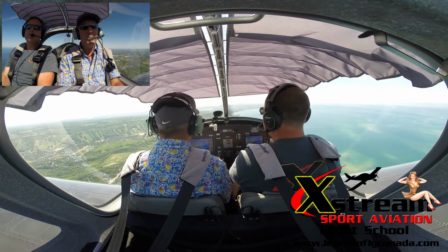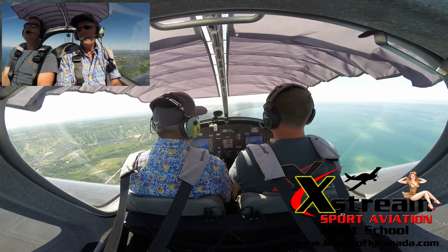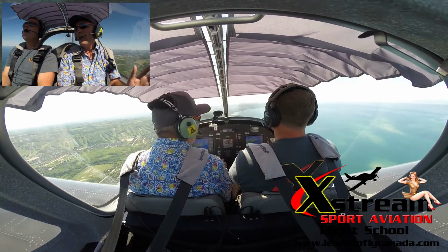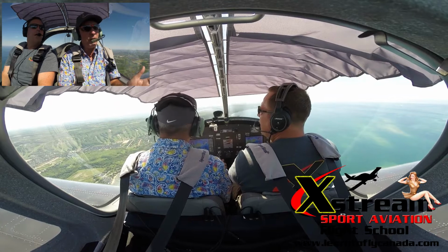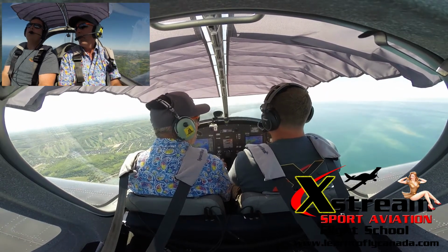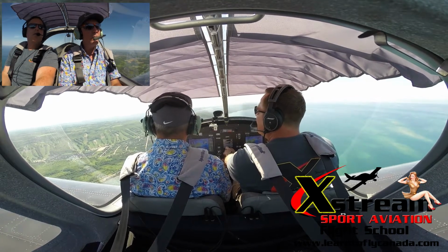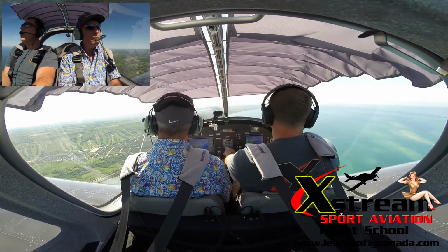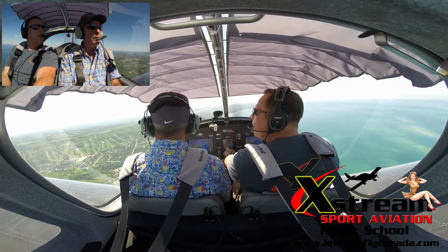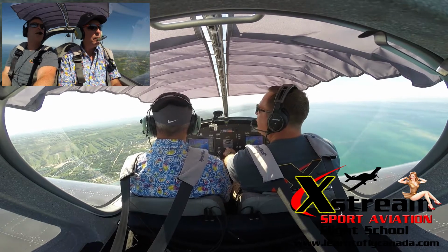Fox Juliet November, Cessna 172 over Blue Mountain, climbing up to 2,200 for some local sightseeing. Funny, I thought it'd be cooler up here. I mean, it's a nice breeze. It does get cooler. I'm just going to make one radio announcement here. Collingwood area traffic, SportStar India Juliet Kilo Yankee is just over the shore, directly north of Blue Mountain at 2,500 and looking for traffic.